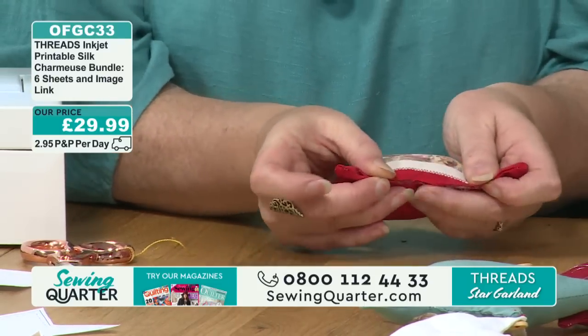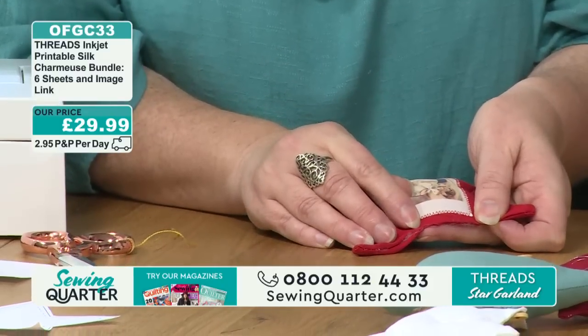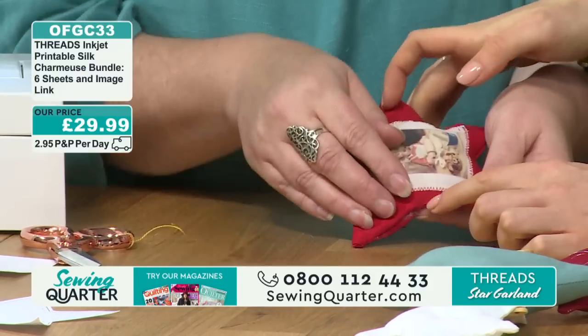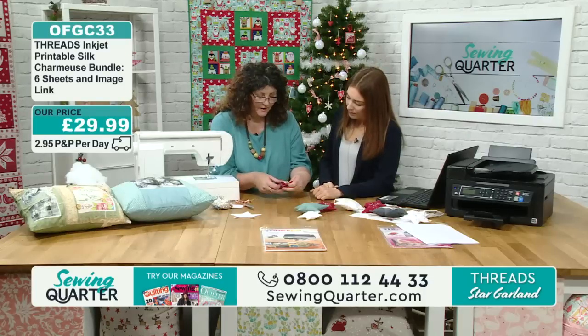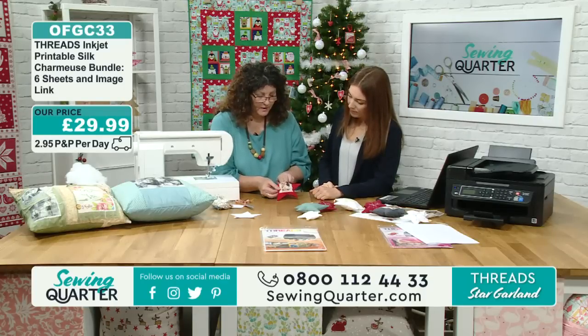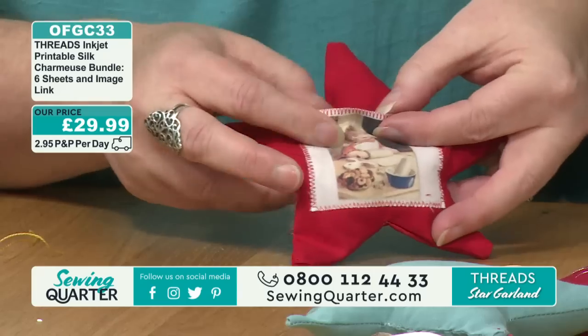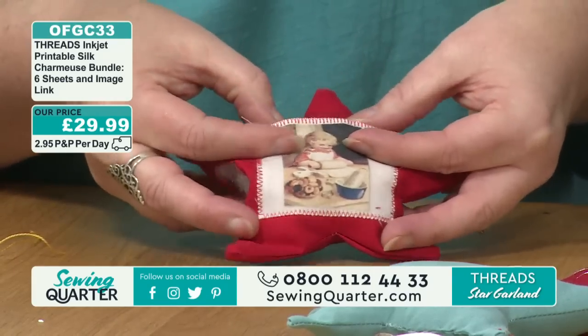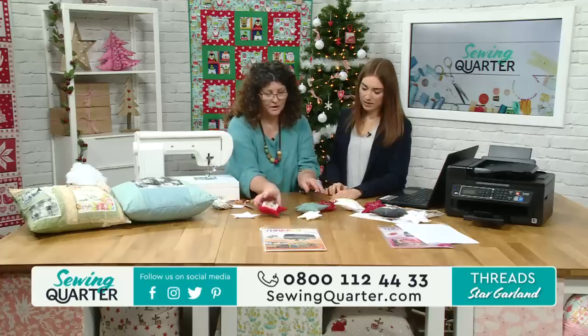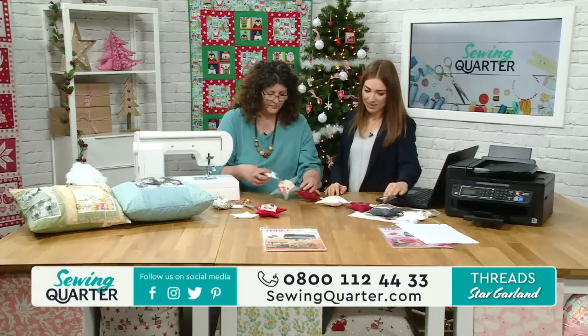So the little marks that we left, can you see, the invisible marker is still there. That will fade away. There you go. Don't worry about that. And you've got your little pocket. So here's our little pocket with our paper underneath.